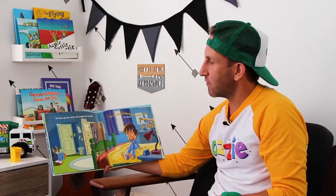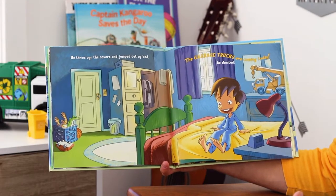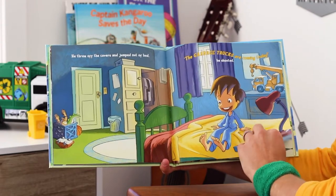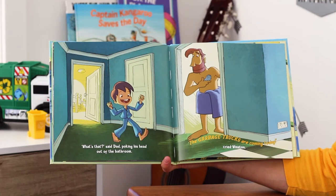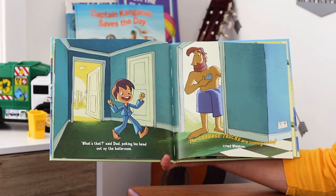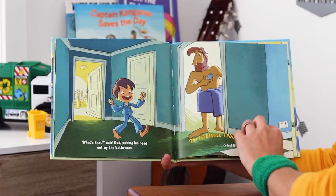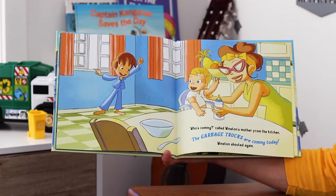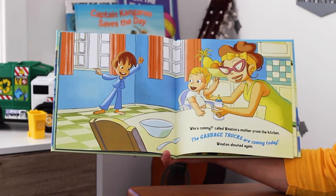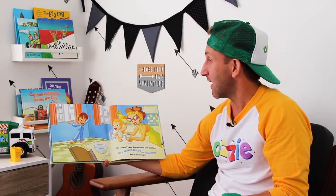He threw off the covers and jumped out of bed. The garbage trucks are coming today, he shouted. What's that? Said Dad, poking his head out of the bathroom. The garbage trucks are coming today, cried Winston. Who's coming? Called Winston's mother from the kitchen. The garbage trucks are coming today, Winston shouted again.